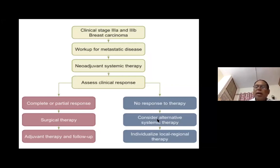And then further, please note that all patients with locally advanced breast cancer, that is more than 5 centimeter size, node positivity, skin involvement, chest wall involvement, will receive radiotherapy after surgery. Radiotherapy is mandatory after surgery and chemotherapy in ladies who have locally advanced breast cancer. These are indications, even after mastectomy.